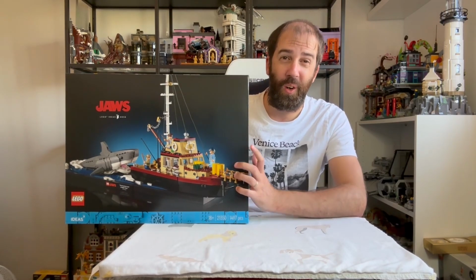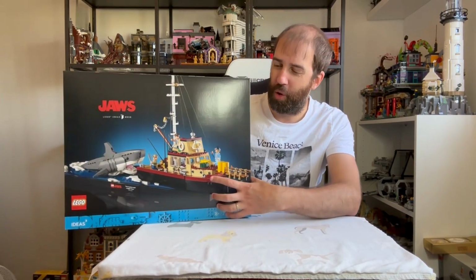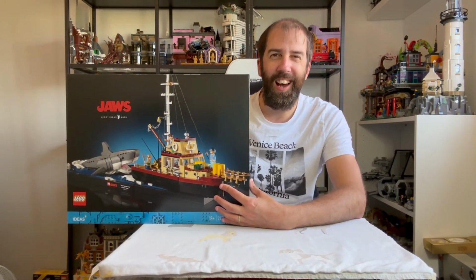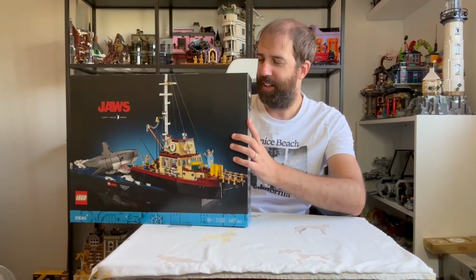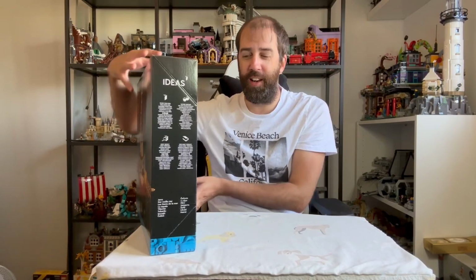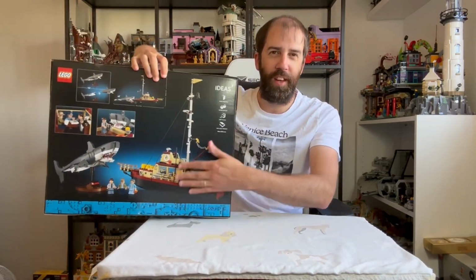It is really good, and the boat looks fantastic. It looks nice and big, chunky. Looks like a really good build. I was going to try and hold on maybe for a sale for this, but I was in the Lego store. There's a promo available, so I thought, oh, why not? Yeah, it looks really good. It's certainly a set that, if you're not sure about, you really need to see for yourself. It looks really quite fantastic.